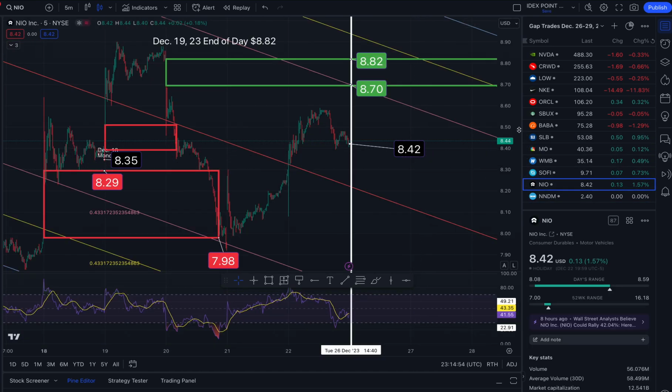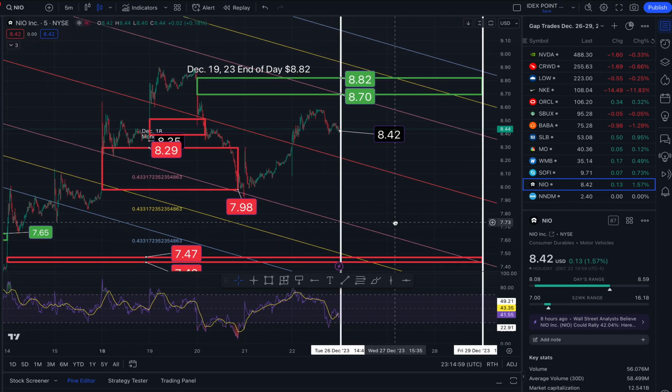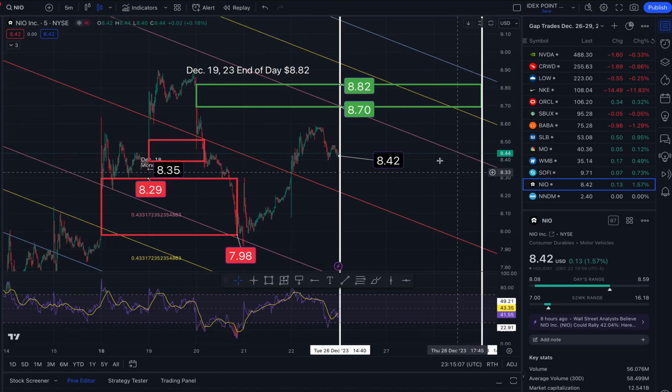The next one is NIO. I've talked about this many times in the past. We ended the week at $8.42, up more than 1.5%. To the north side from where we are takes us to resistance at $8.70. The gap closes out at $8.82. And 3 standard deviations is $8.94.